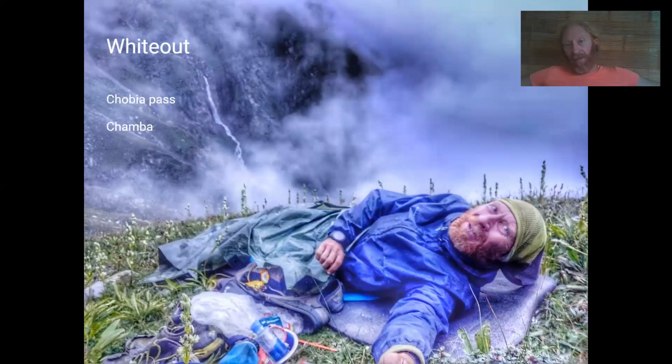The previous year, here in 2018, near the Chobia Pass, I was less lucky. Here I was following a less obvious shepherd trail. It was one of the more challenging passes of the Pir Panjal. Again, I made a little bit of a mistake of crossing the pass too late at 4 o'clock, got stuck in complete dense fog towards the later evening around 5 o'clock, and then basically lost the trail completely, got stuck on all sides by steep vertical drops into the valley below.